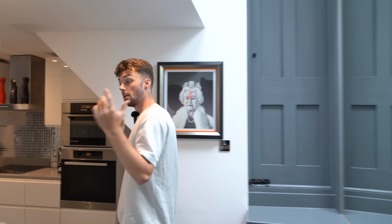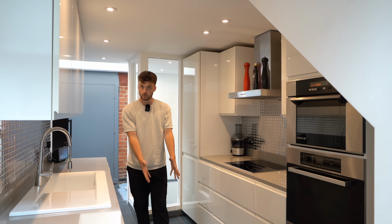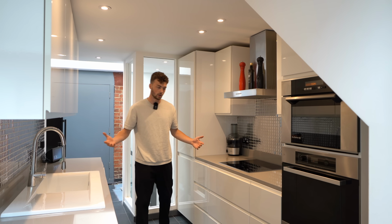So we're back down on the ground floor now. We're gonna head through here into the kitchen. We have an access point out to the roof terrace. We're gonna show you that later on. But coming in to this kitchen now, we've got these dark grey tiles on the floor. Quite a contrast to the white gloss cabinets that we've got up above.